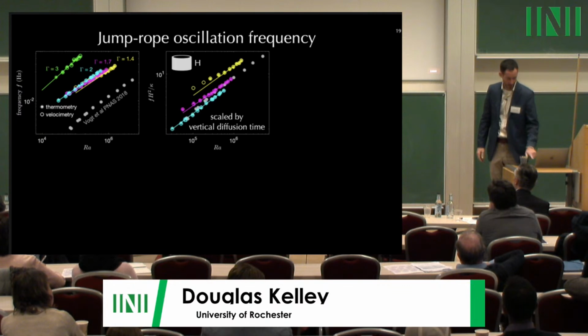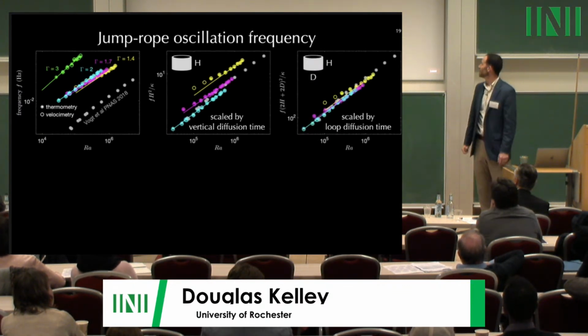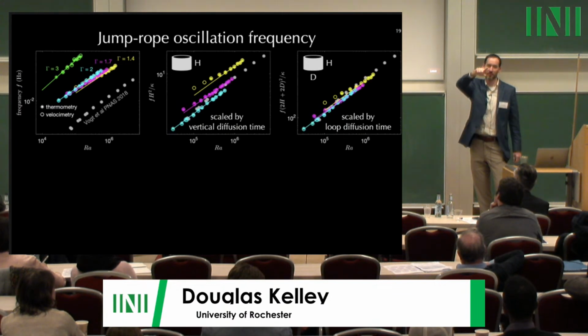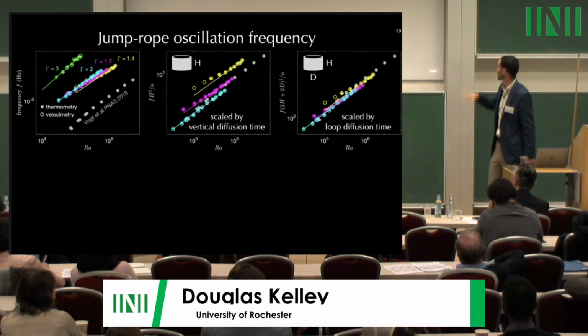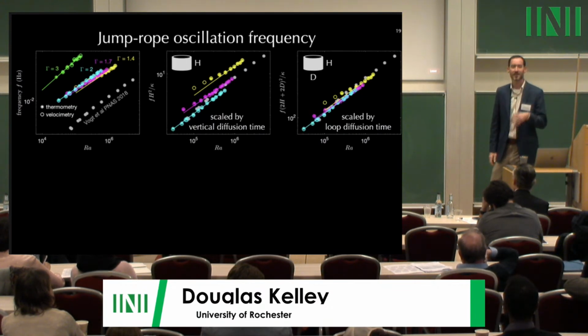However, if you instead think about the loop distance traversed by the core of that jump rope vortex, 2 heights and 2 diameters, the data collapses quite nicely along different aspect ratios and different experiments. So it seems that that's the distance which sets the frequency that we observe in experiments.